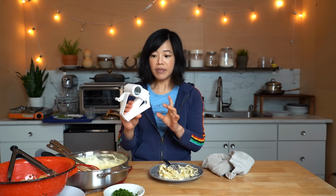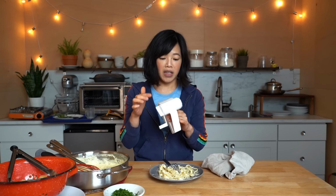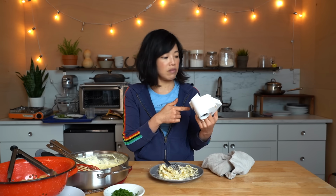Built tough. Has a 5-year guarantee. And even though it's all plastic construction, besides the grater, it survived that really graceful fall.